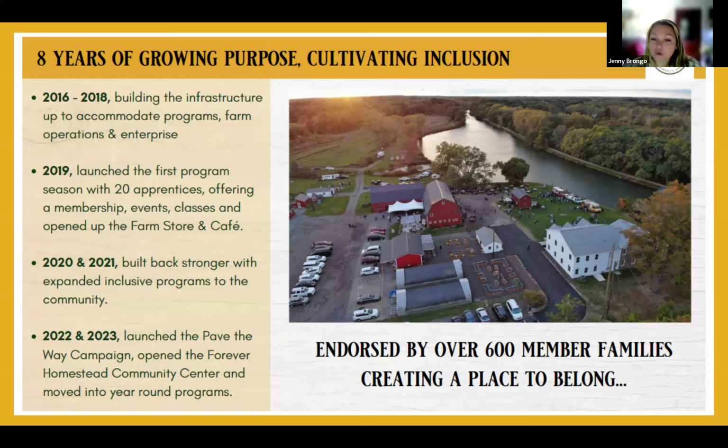I say we're endorsed by over 600 families because that's how many people we're serving. We have 35 students full-time. We have partnerships with schools, other local agencies, people coming to work and learn and engage in recreation here in Nature's Classroom. So a little timeline here is we bought the farm in 2016. Prior to that, I established a family board, right? It wasn't all lawyers and accountants.